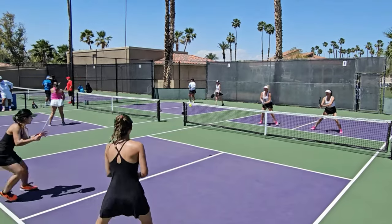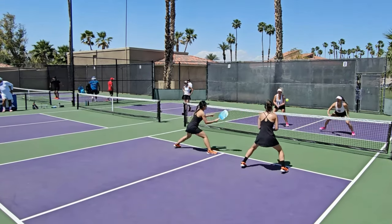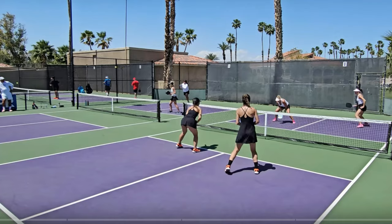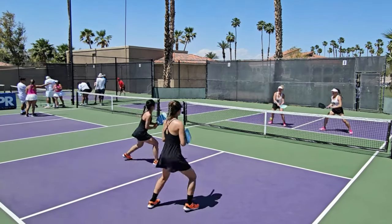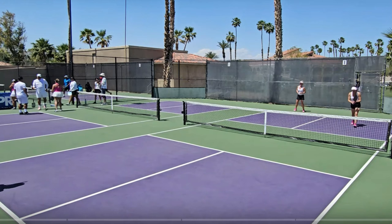Perfect reset. This is the shot the ladies in black have. The question is, do the ladies in white have that shot? She's hitting this ball backing up here. Good job. Got the roll of the tape. Popped up, goodbye. Oh, she got that, great job, but popped up again. There's a third shot drive that the player could not handle. So as you can see, these players in the near court have a varied game. They can hit a third shot drop, and they also can hit an effective third shot drive.